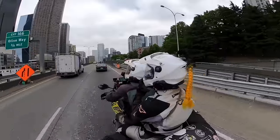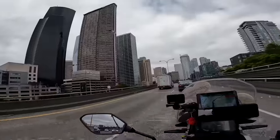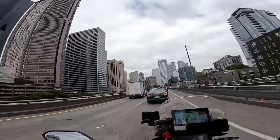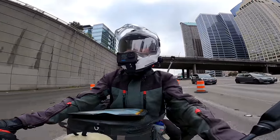Wow. Yeah. Look at that. That's a cool ride. That's a cool ride. I mean, mountains are cool, but it's also cool sometimes to just ride straight through the city centers. We are in the center of Seattle. That's amazing. Wow. Beautiful. I like it. Nice.